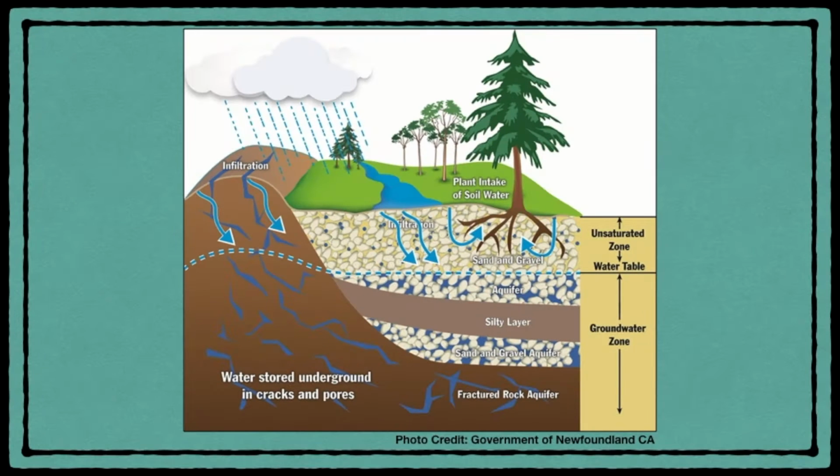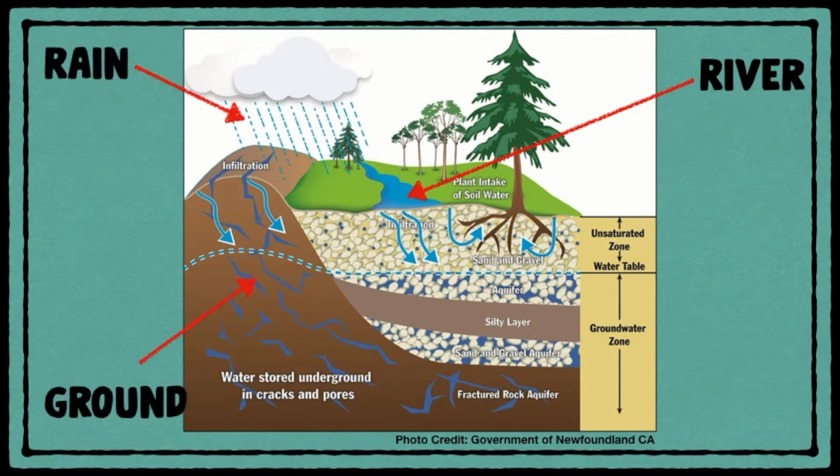Let's get started. Do you know where the water that you drink comes from? This diagram of the water cycle shows river water, rainwater, and groundwater, and how they're all connected. But when you turn on the sink, where is that water coming from? Rivers, rain, or underground? If you said groundwater, you're right.